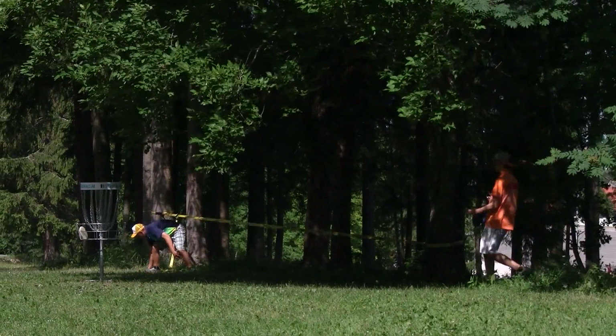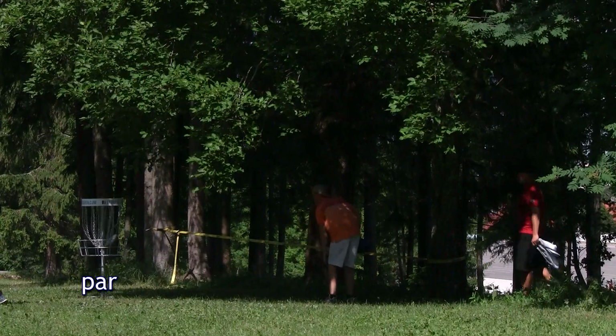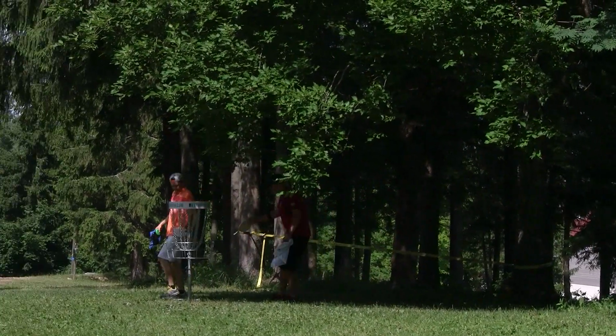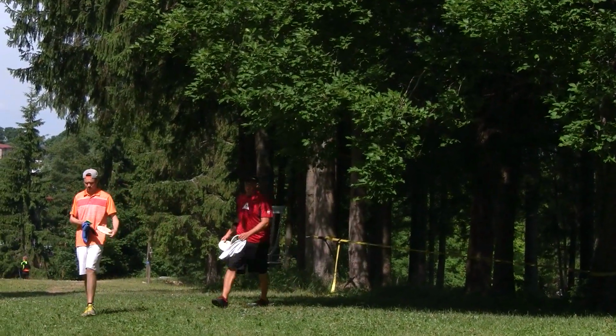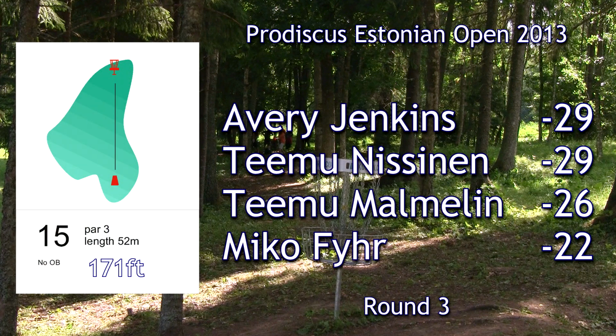Nice putt. Miko, a really nice putt, yeah. Teemu should have no problem with that. Whoa, a little high. Yeah, a little high, a little hard. But it stayed in. And Avery with the drop-in par. That's a tough par three right there. Yeah, that is. And Avery and Teemu are still tied.